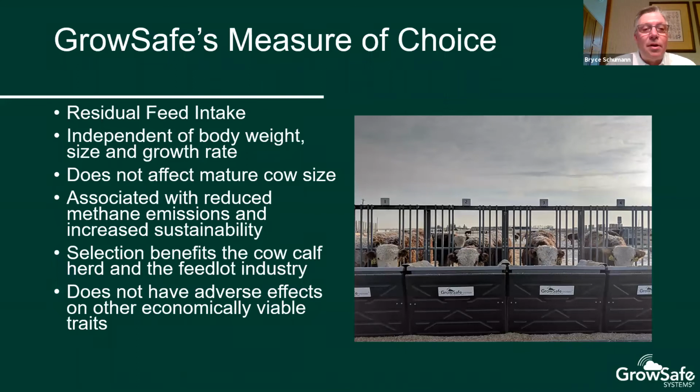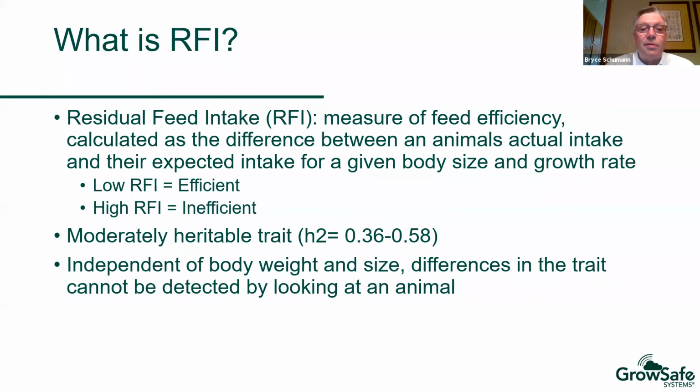So traditionally, RFI has been GrowSafe's measure of choice, and we'll delve into that as we go along today. But as I said earlier, it's independent of body weight, size, and growth rate. If you select for residual feed intake, it does not affect mature cow size. It's associated with reduced methane emissions and increased sustainability. Benefits of selecting for RFI not only benefit the cow-calf herd, they are also beneficial to the feedlot industry. So it covers the whole watershed of the industry, and it does not have adverse effects on other economically viable traits.